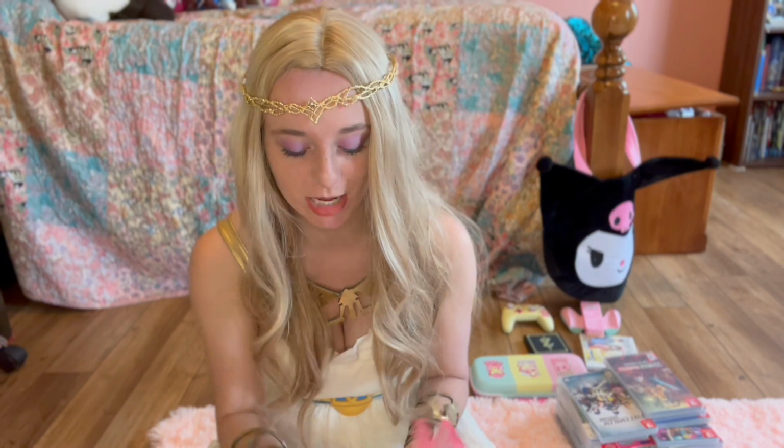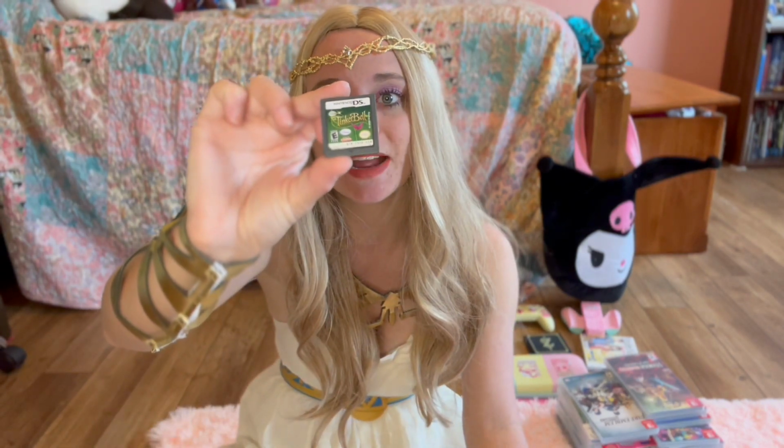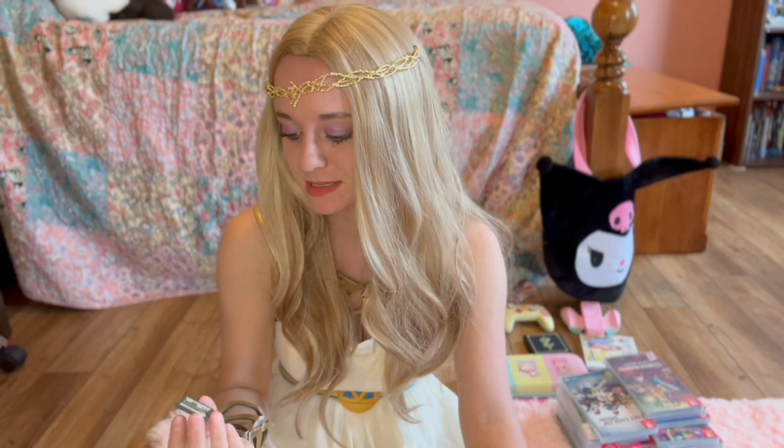My very favorite game of the original DSi, though, was Tinkerbell. And I played that one way too much. And so I have Tinkerbell now. And I've played it a little bit. It's definitely juvenile, but I love it. I still play it sometimes.